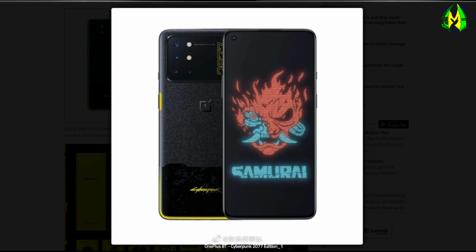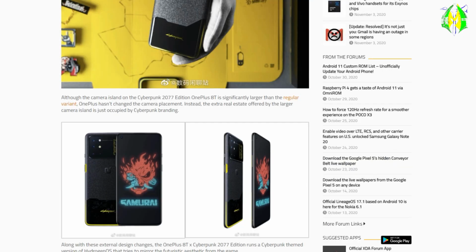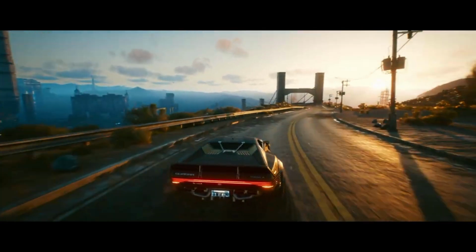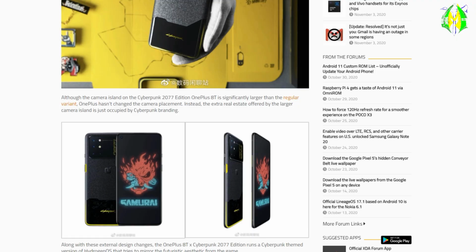We got this one here, and then we also have a profile look. Kind of see how big it'll be, and it's rounded, very soft to the touch, nice. Okay, so although the camera island on the Cyberpunk 2077 edition of the OnePlus 8T is significantly larger than the regular variant, it hasn't changed the camera placement. Instead, it's just extra real estate to offer a bigger, larger camera island just occupied by the Cyberpunk branding. So, I mean, it's just design aesthetic, but it's all about looking the Cyberpunk stuff with your things, you know.